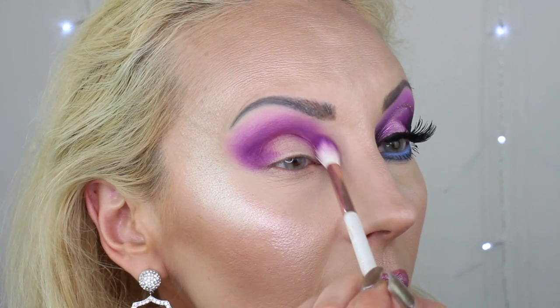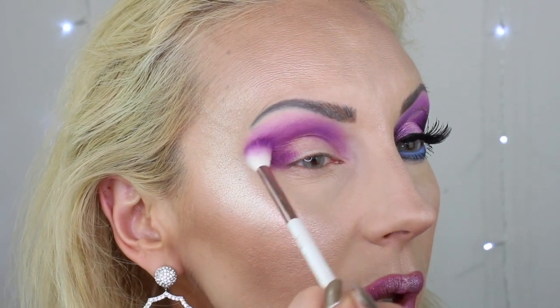So you just blend these two colors together, brighten up the crease. I forgot where I was going with it. Anyway, I started talking about sausages and I forgot.